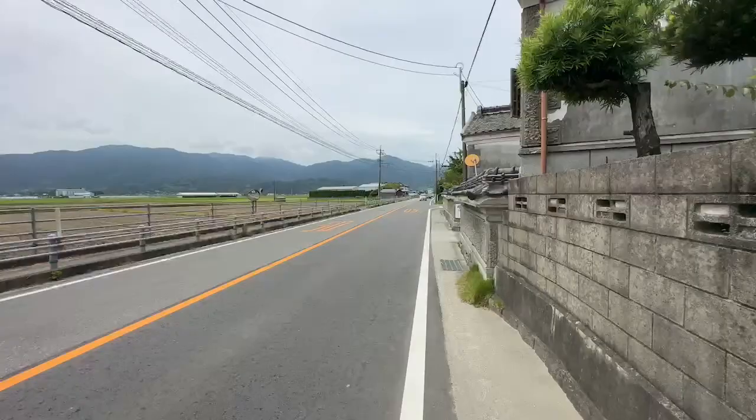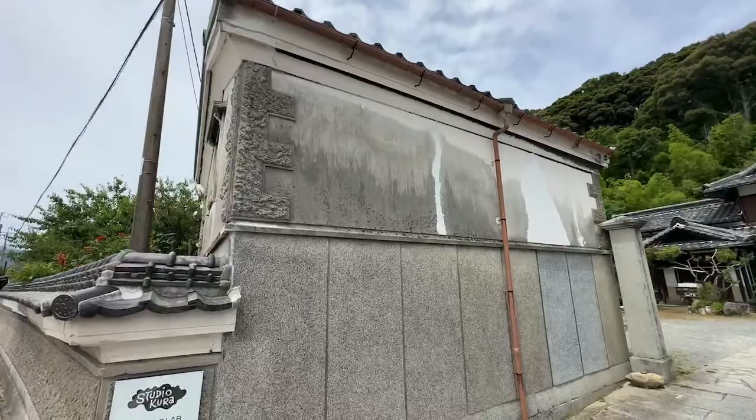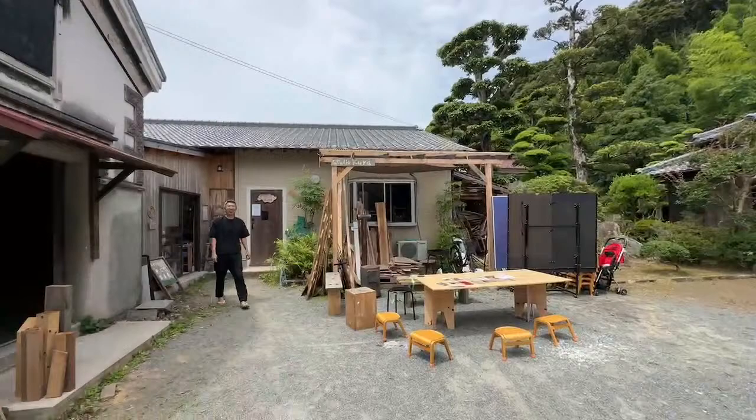Here we are. This is the main building here. And look at this, the very traditional Japanese tile walls. And these are the kura, as I say, the storehouses. Right here, we're already at one. And boom. There we are. So let's go in. Konnichiwa. Konnichiwa. This is, wow, an old Japanese farmhouse here. Ohayou gozaimasu.